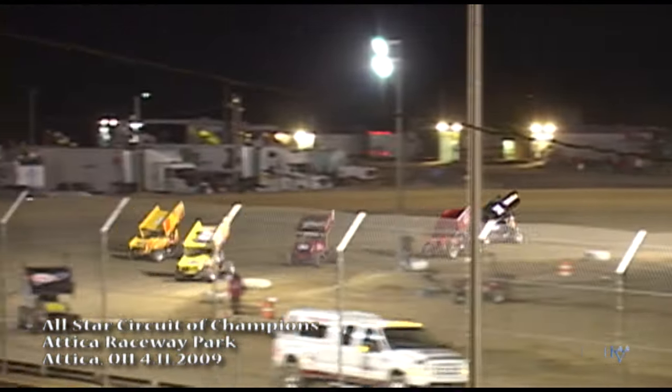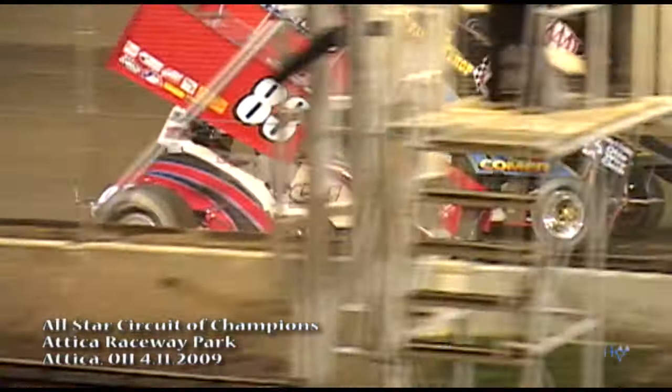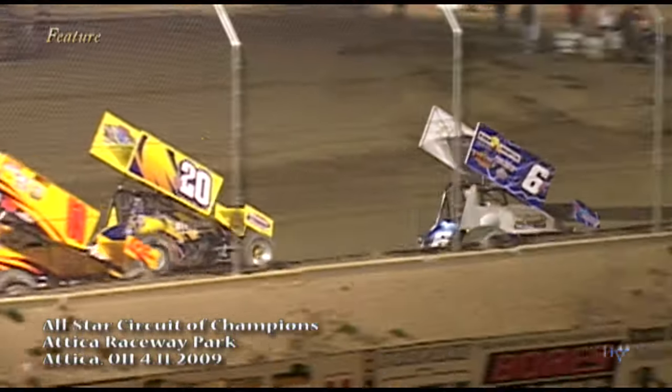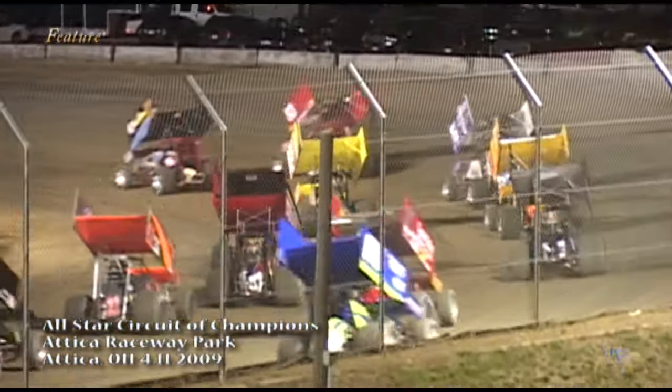We're about ready to get down to business. 40 laps the distance. Rob Cheney, Tim Shaffer sharing the front row. Who's going to lead the field into turn number one? Who's going to go to victory lane? We're going to find out.